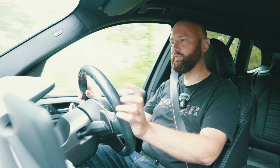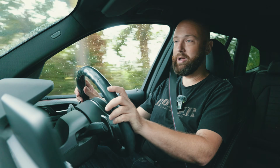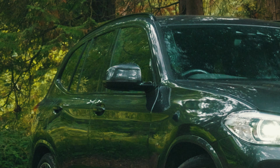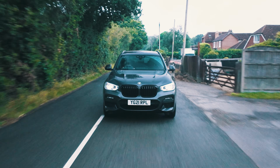It is deeply impressive as an all-rounder. There's very little about this that will annoy you. Even the view out the back corners is quite good. The mirrors are a decent size. Honestly, it's hard to criticize the way this generation of X3 drives.